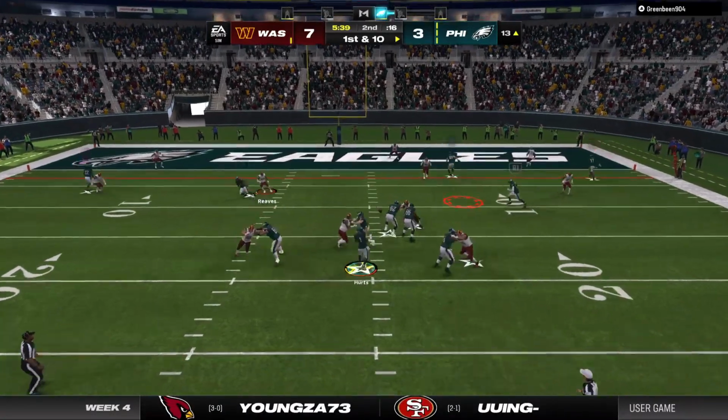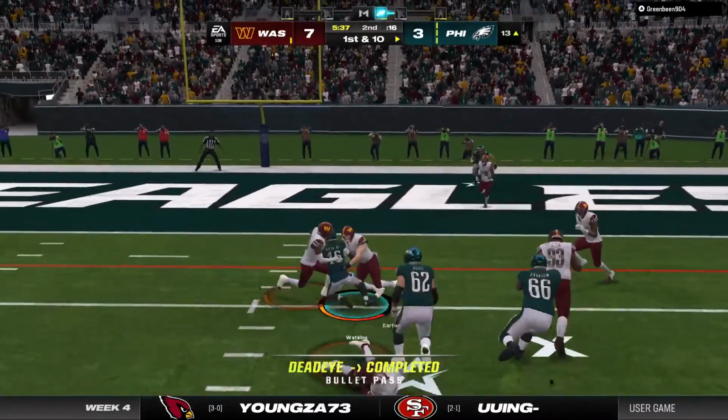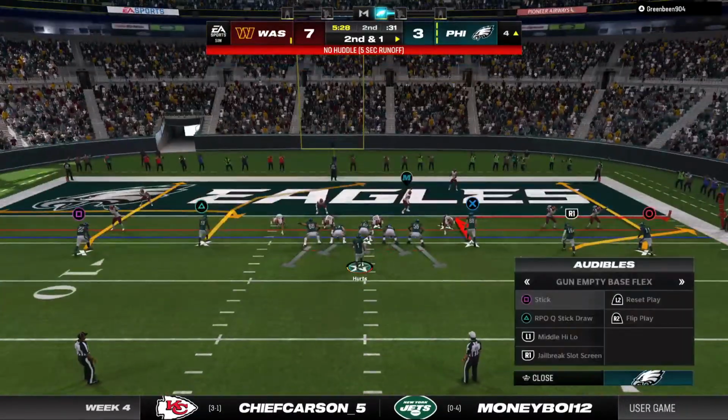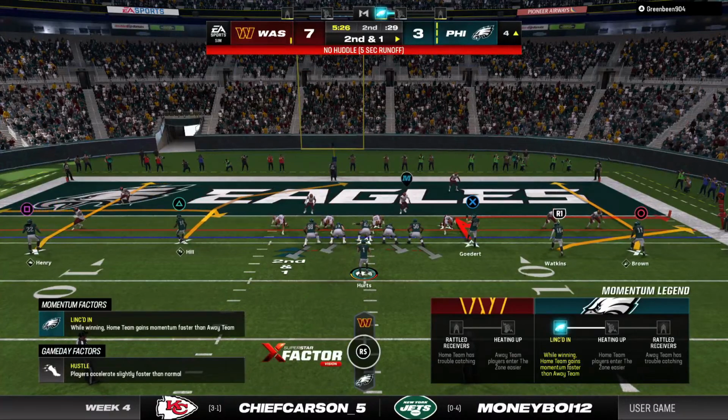They'll throw on 1st down with Hurts. This is complete to Watkins on the slant. And this will leave him a yard short. Nice pickup of 9 yards on 1st down.